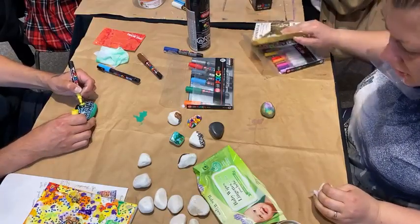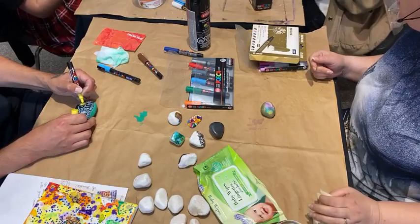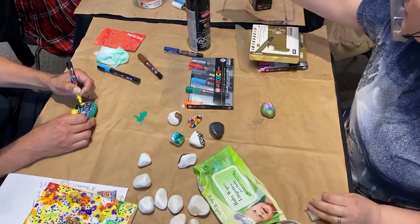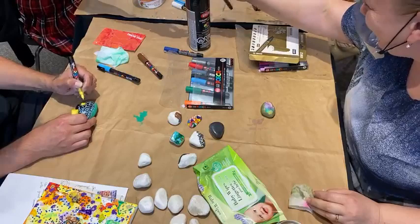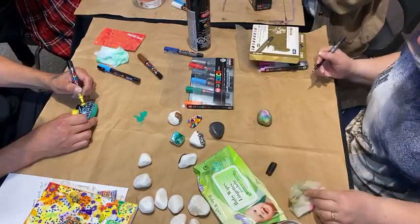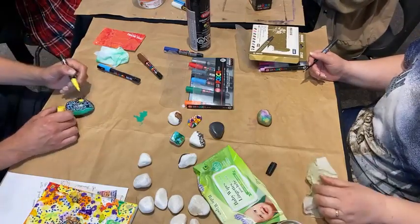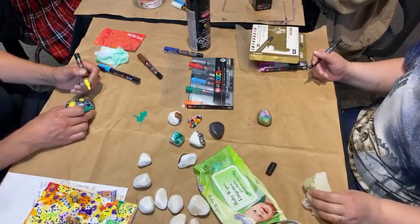And also, I'm looking for a Tombow marker. Oh, I think I have another one in my backpack actually. Give me this one then. Thank you. That's mine. So on this, I can write something here, and it could be breathe or it could be something else. So what do you think?